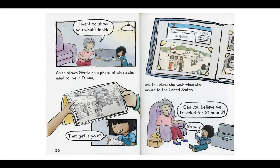Ahma shows Geraldine a photo of where she used to live in Taiwan. That girl is you? And the plane she took when she moved to the United States. Can you believe we traveled for 21 hours? No way.